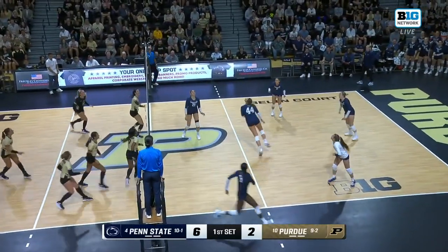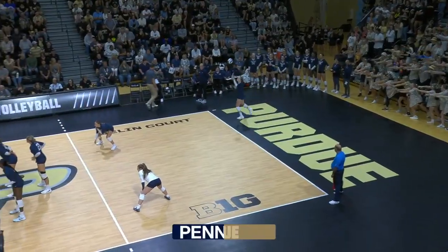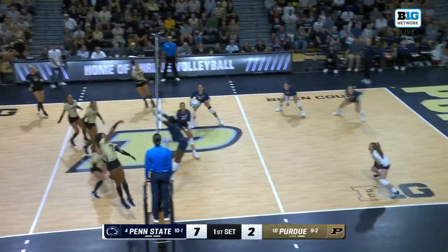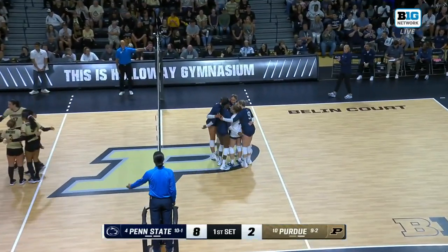Right back to Colvin, who goes off speed for Purdue. Back row, Merzick finds a seam. Side 4 times, but the sections of the court, the right side of the court is being used, the middle of the court is being used, out of the back row even. It's really impressive, especially as a freshman. Another kill for Mendelson. That's her second.